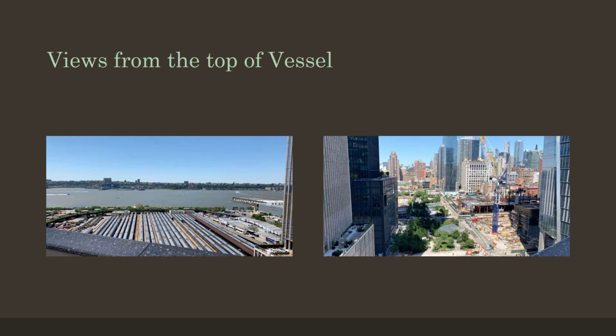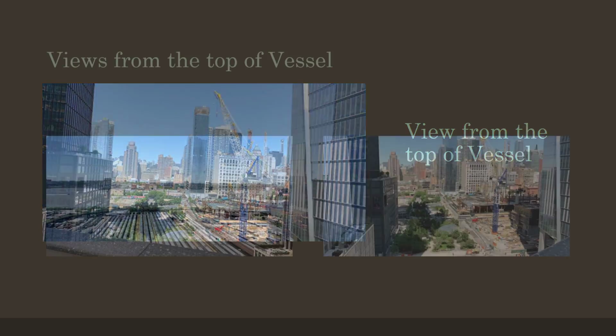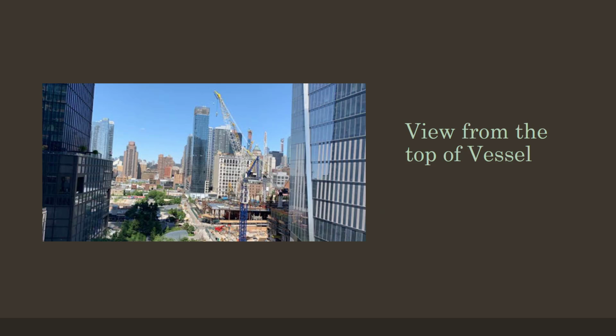More views from the top of Vessel. The one on the left is looking over Hudson River, and there's a bunch of spare subway cars. And the one on the right is looking into the heart of New York City. You can see most of the Hudson Yard complex still being built in the one on the right. This is a final photo of the view from the top of Vessel. It's again just looking into the heart of New York City. That's the same photo. Didn't catch that.